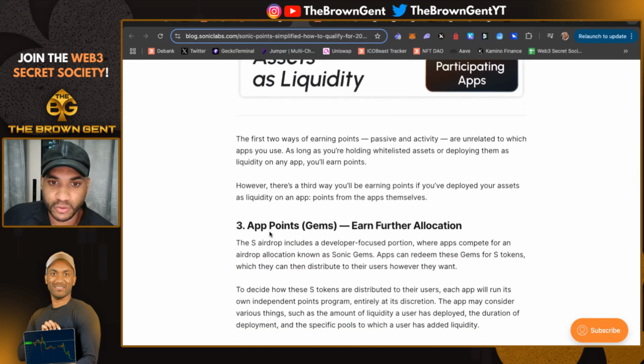Finally, there's also the app points, which is how you earn a further allocation. This is through gems. Now, one thing I'll say is this is very similar to the approach the Blast team used as well. You could have held assets in your wallet. You could have put assets into protocols, and they had something called gold. In this case, it's gems. Basically, it's further allocations. They're not guaranteed, and the applications get to decide how the gems get distributed, if they do. So this is something that is very specific and is very time sensitive.